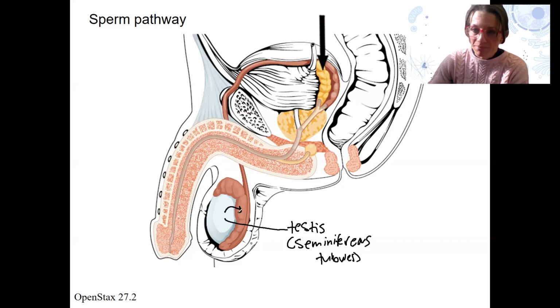So they learn how to swim in the epididymis. Then once they can swim, they're going to swim up this tube here. What is this? This is the vas or ductus deferens. This goes all the way around and wraps around here. The vas deferens is what is either tied or cut during a vasectomy. If a man does not want to be able to ejaculate sperm anymore, that's what is done.